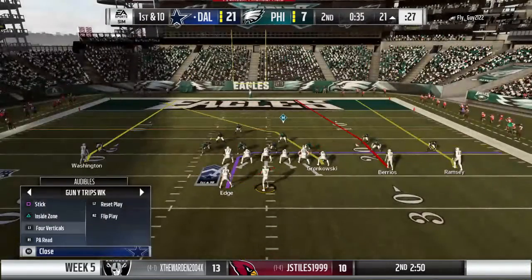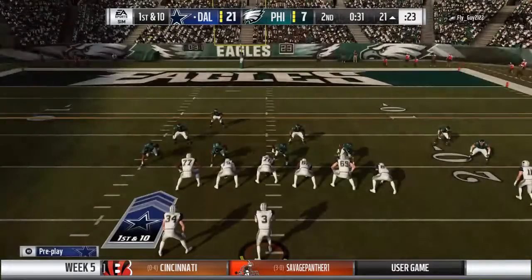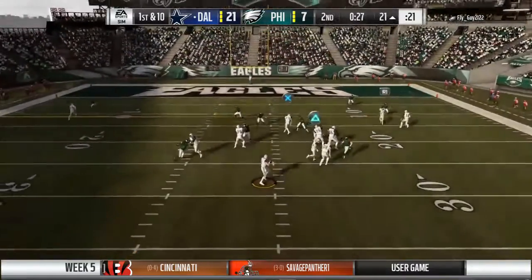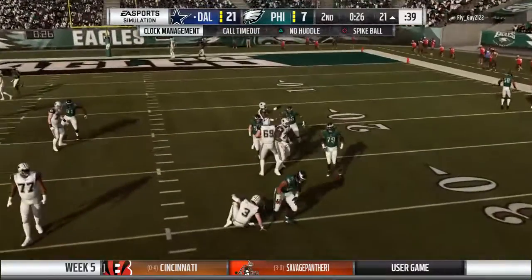Hurry up, here we go. Green 39, Green 39. Off the play fake, he'll look to throw. And that's going to be incomplete.